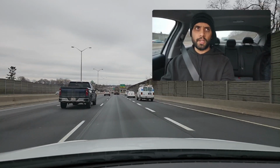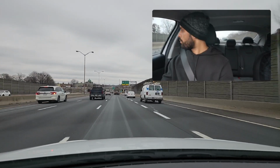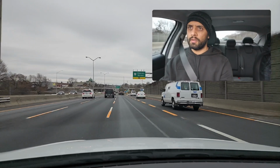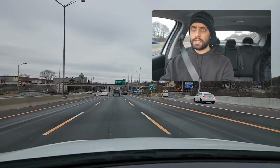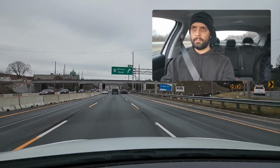So now I'm gonna do the lane change. So mirror, signal, blind spot, and then I'm gonna turn my wheel. So do the lane change when it's safe to do so.